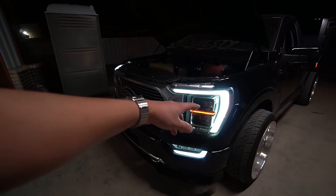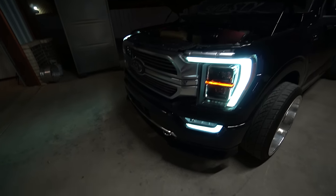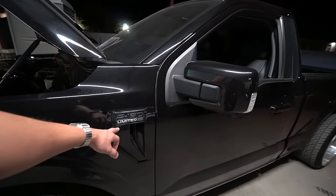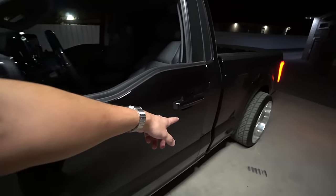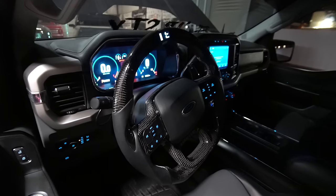I got the whole front end Limited swapped: headlights, grill, fogs, even got the bumper on the bottom. Got the Limited badges, mirrors, door handles, and I even got this custom Limited carbon fiber steering wheel.